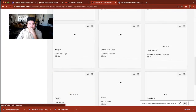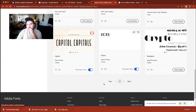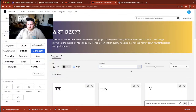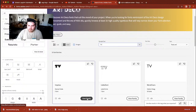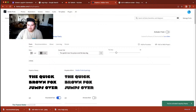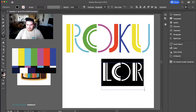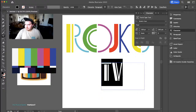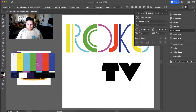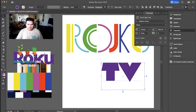I'm thinking like an old, like maybe something really thick and we kind of envelope it up like this. Let's just write out TV here. Impetus is what it's called. Wow, that's what I was looking for earlier. Okay, that's fine. Impetus. Okay, so let's type out TV. And then I want to kind of homage to Roku and make this be like a deep purple. Maybe a little deeper.